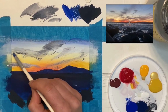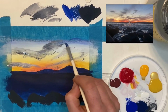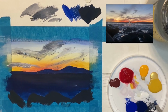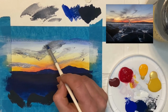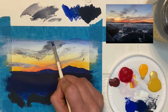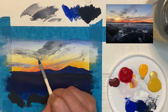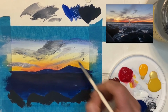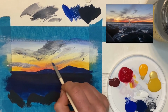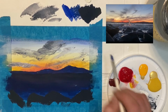Trying not to work it too much. Go back in and hit a little bit more. And now I've got a really wet brush that's barely got any paint on it, and I am going to soften those just a teeny little bit, just the tiniest. There we go. I don't like to see those brush strokes, especially right here. That bothers me. A little too dry.